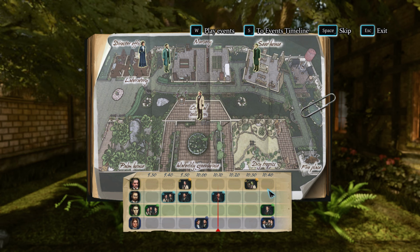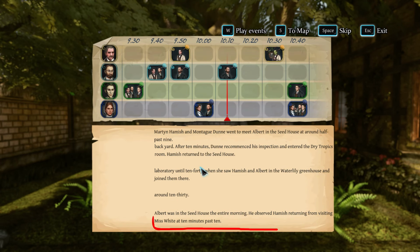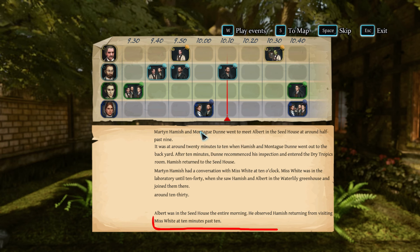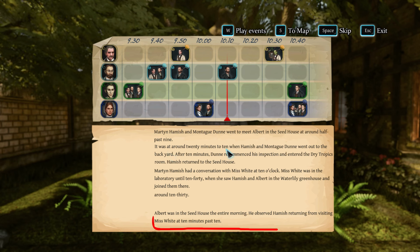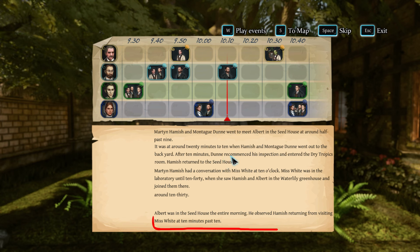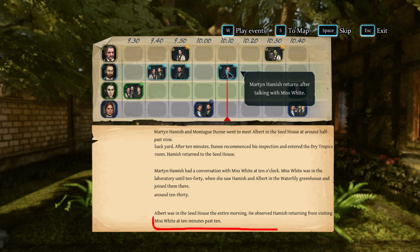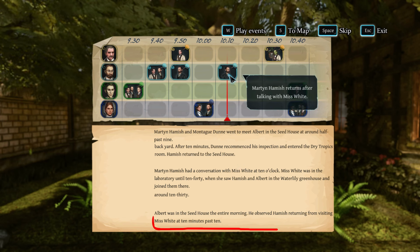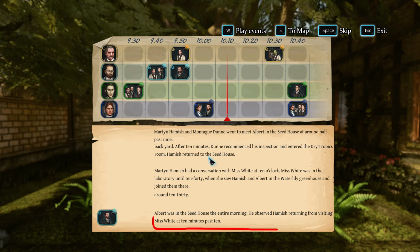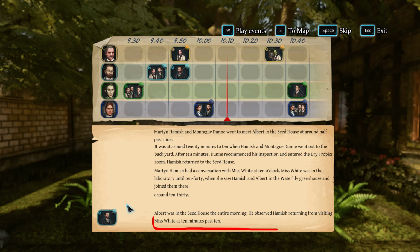It's 10:10. Dunn recommenced inspection of dry tropics and Hamish returned to the seed house. Martin Hamish has a conversation with Miss White at 10 o'clock.